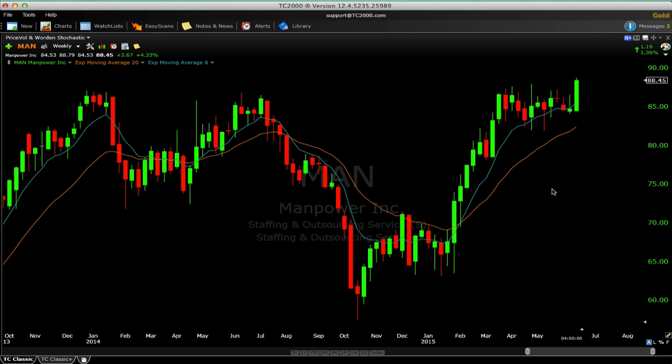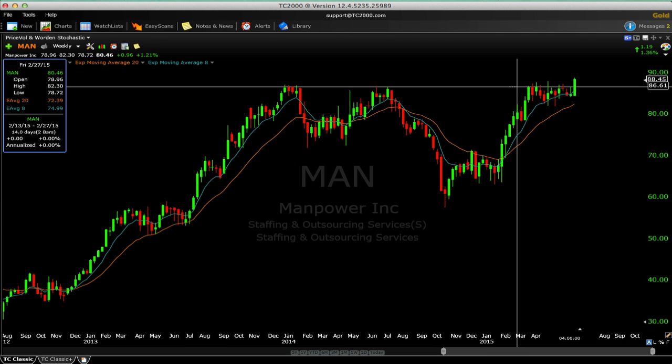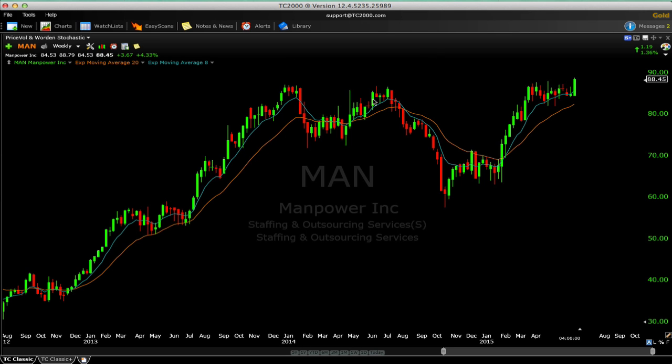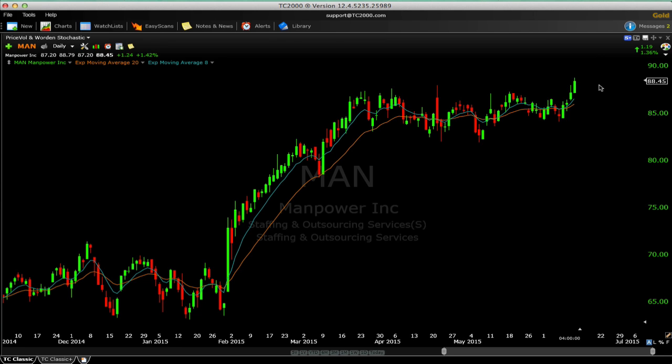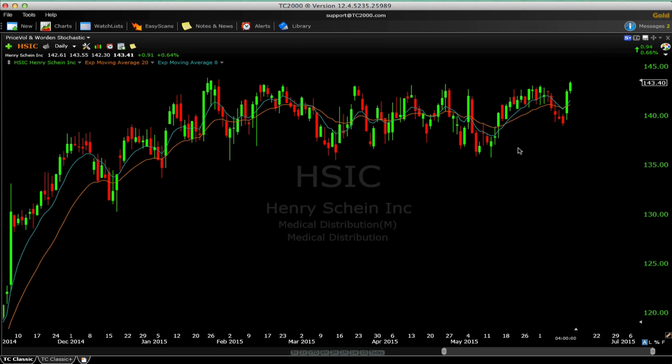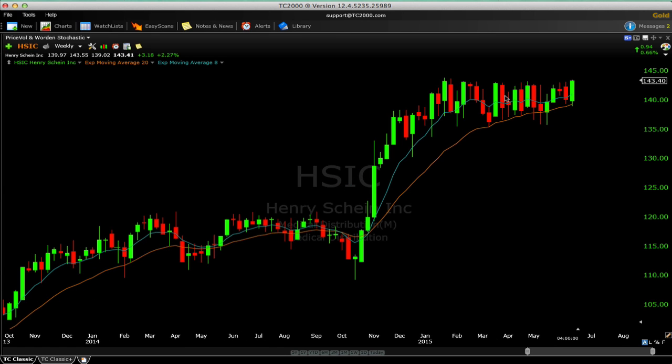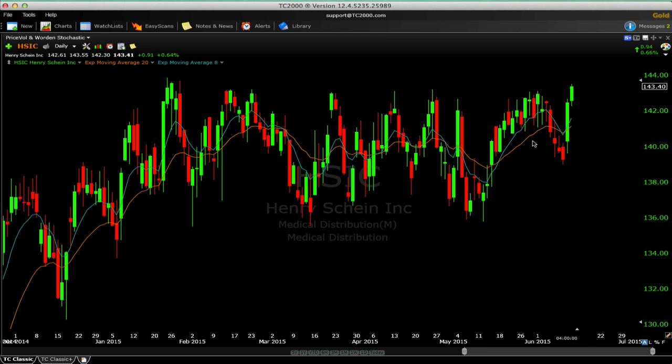MAN, this one has been in motion. Weekly chart's the most interesting here. You can see it's been a level going all the way back to 2014, the beginning of it. You can see we basically have this nice little rounded bottom down here, not quite double bottom, whatever you want to call it, but it looks like this one's trying to get going again, so keep that one on watch. HSIC, here's another one that had a nice close today, back in the medical distribution industry, and this one looks pretty good too. Weekly chart, a lot of these on the weekly charts are starting to set up pretty nice, but this one's been really tight, holding high, and this one looks like it could get in motion.